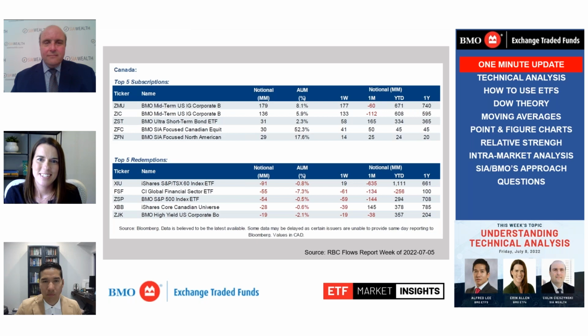And last but not least, the reason why I chose this chart, we have 2 SIA focused products, ZFC and ZFN, highlighted here, 2 large tickets last week. Again, we're going to touch on these products more in detail as the session goes on. And then on the redemption side, I'll just speak generally. You can see that most is coming out of those broad market equities as investors continue to feel that heat from the markets. Now, let's get into it.